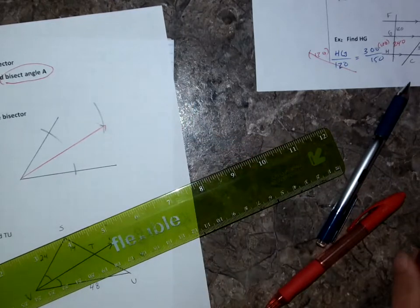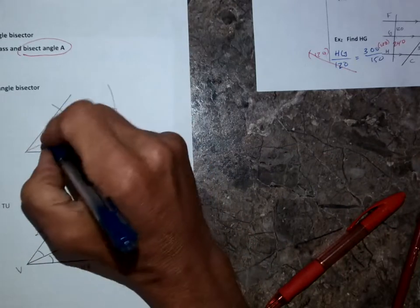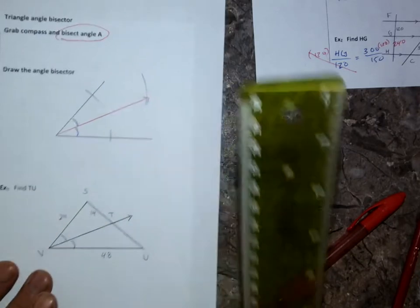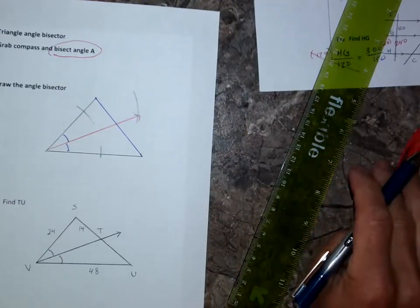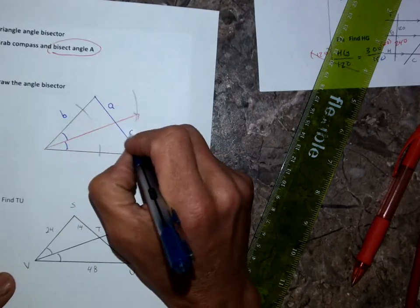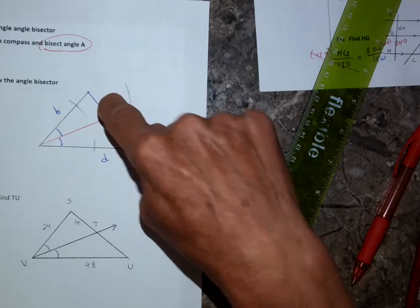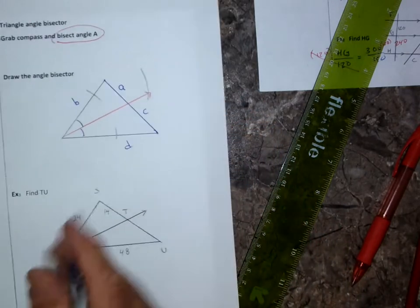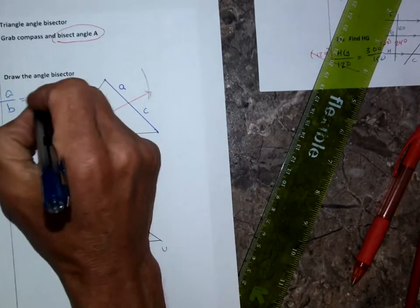Here's my bisector. Now, that's bisecting an angle, but what if this were a triangle? I've bisected the angle. I know that this angle is congruent to that angle. Then if I go back and complete my triangle, again, I'm going to get a proportion. Let me make these sides A, B, C, and D. So I can say this side of the triangle over this leg is equal to this piece of the opposite side over this leg. So I'm going to rewrite it as A goes to B as C goes to D. Kind of unique how that works.